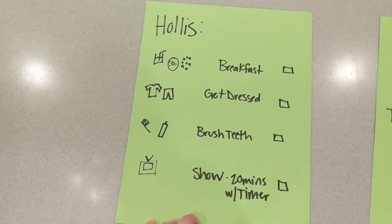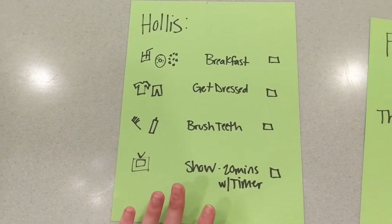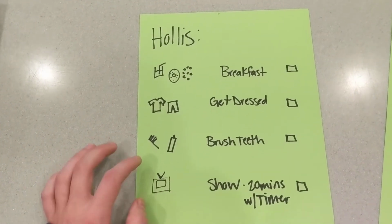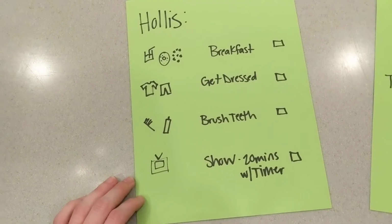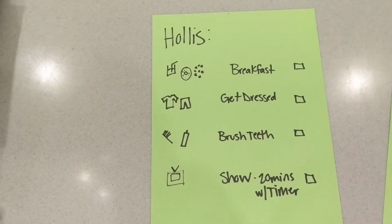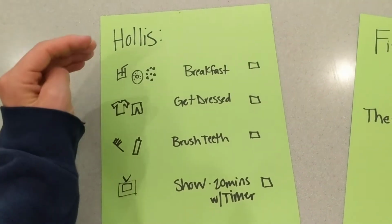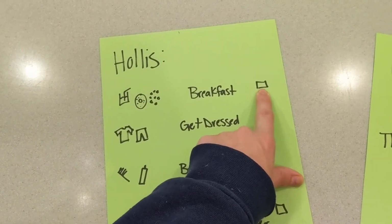This is an example of one to use with an older kid. I would say school age. And that can go all the way up to adolescence, really, especially if you have a kiddo that thrives on smaller chunks of information. So I always say to make the visual schedule as concrete but as simple as possible. So we don't want a lot of detail. We're not saying every single thing we're having for breakfast or every article of clothing that is involved in getting dressed. But we do want to make sure that it's concrete, that there is an end and a clear end so that they can check it off themselves.